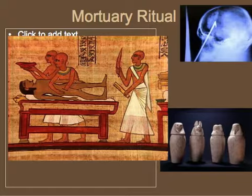And mummification was for anyone in ancient Egypt who could afford it, right? So it wasn't just for pharaohs. It was for nobles, scribes, priests, anyone who had the means to pay people in the temple to be mummified could be mummified, right? And the way it was done was first, your body would be brought to the temple. Priests would make an incision in your abdomen, you could see here, and they'd remove your internal organs. They removed your lungs, your liver, your intestines, and your stomach.